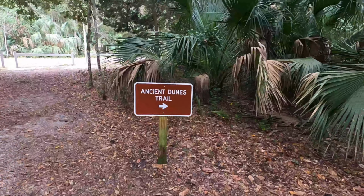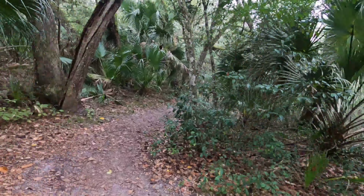Okay, so far I haven't found any dunes. At least I haven't noticed any ancient dunes. I've noticed some pretty trees, but no dunes. So I'm not sure exactly why the path has its name. All right, am I going in circles? I'm really not sure. Maybe I'm at the halfway mark.